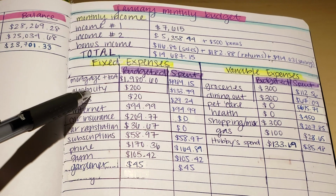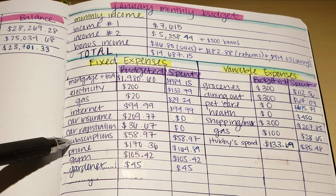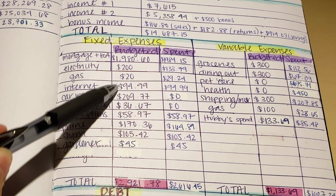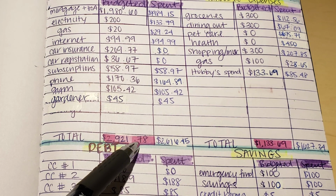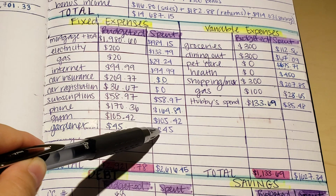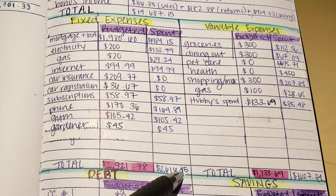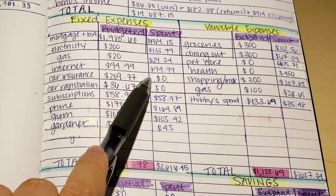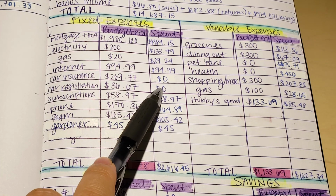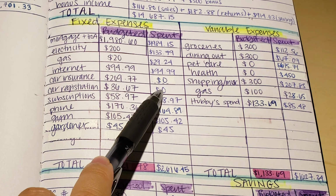I then have my area for fixed expenses and variable expenses. So for this month, our fixed expenses are mortgage and HOA, electricity, gas, internet, car insurance, car registration, subscriptions, phone, gym, and our gardener. So with what we budgeted for the month for these expenses, that came out to $2,921.78. Based on our actual spending for these expenses, it came out to a little less than what we budgeted. So we only spent $2,616.45. We decided to not set aside money for car insurance and car registration since this is more of a sinking fund and we don't have to worry about it until May or June. So we're deciding that we're going to just deal with it later with the anticipation that we're going to pay our credit card debt off by then.